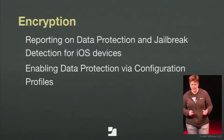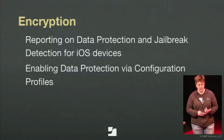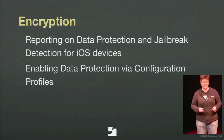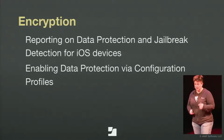On the iOS side, of course, we can report on data protection and jailbreak status on our clients. I do want to point out, it's not delineated on the slide here, but jailbreak detection does require the Self Service mobile app be installed on the device, and that allows us to do that jailbreak detection and reporting.